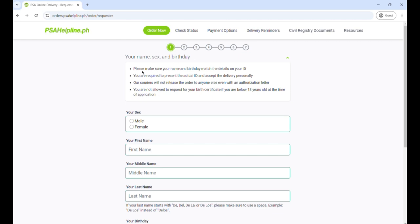Just take note of this. Please make sure your name and birthday match the details on your ID. You are required to present the actual ID and accept the delivery personally. Our couriers will not release the order to anyone else, even with an authorization letter, and you are not allowed to request for a birth certificate if you are below 18 years old at the time of the application.